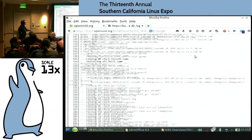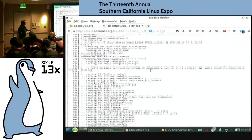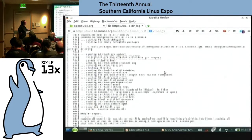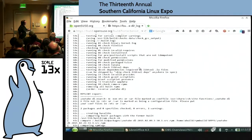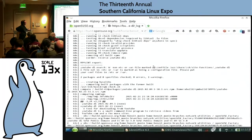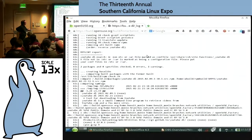Now it built it. Now what it's doing is it's going to actually test building a test install. And after it does that, it runs a whole pile of checks here. These are all written in Python, and it's called RPM lint. And they're all customized. For example, we make sure that there's no LA files, because we don't want static binaries. So now we've got an RPM lint report.